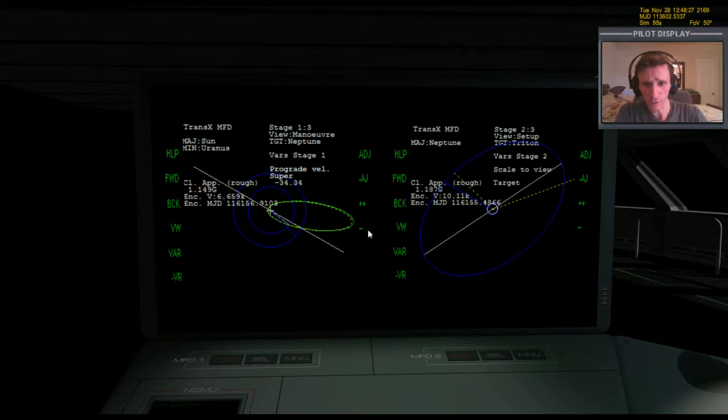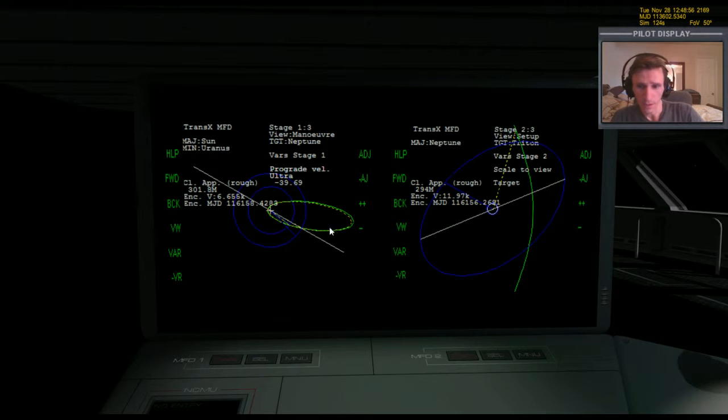And it looks like this is requiring quite a bit less delta V than the other ones were. Okay, now that's showing our trajectory out to Neptune. And just give me a minute to think here. I may just do a burn just to get me here in the ballpark of Neptune, and then I'll worry about fine-tuning my approach over to Triton later, because I'm still really, really far away.